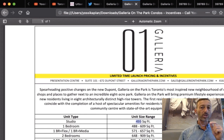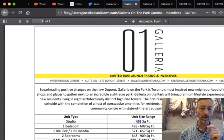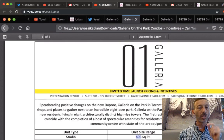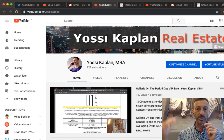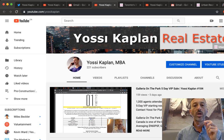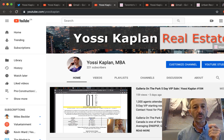The from price obviously takes the cheapest unit of that type. So you may find a studio, say 500 square feet, starting at $465,000. But if that studio is available on a very high floor with south or west open views, it'll probably be $600,000. So one unit could have a $100,000 difference on it.